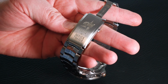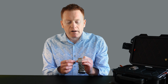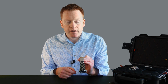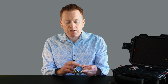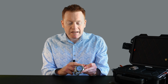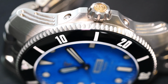You've got the Indies Trader and Sacred Crafts engravings on there, and then you've got a picture of Martin Daly's boat up there, which is also laser engraved. The case itself is a pretty heavy case, stainless steel again. The sides are pretty unique as well. Basically, you've got 3 lines inscribed in there with a couple of hex screws holding it in place.